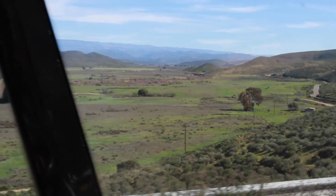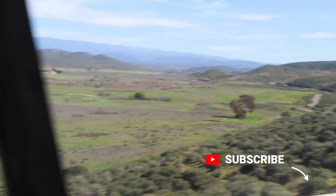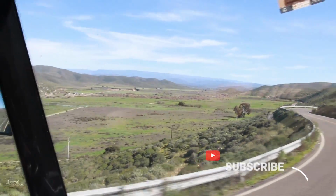Look at that beautiful fluvial plain out there.